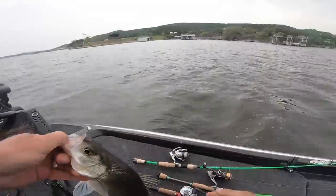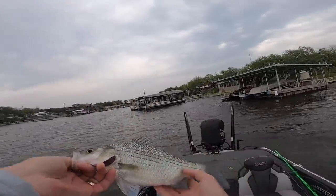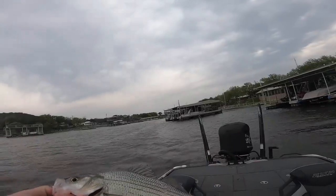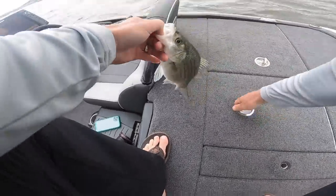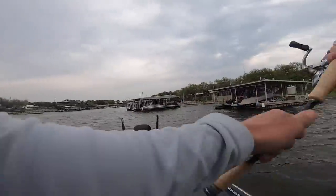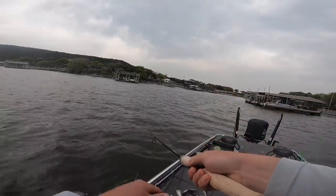So we're dealing with a mix of stripers and white bass in this lake. The white bass are more of a broader body. They don't get nearly as big. That's a good size one right there. A striper is much longer and they get huge. They can get up to like 40 pounds.